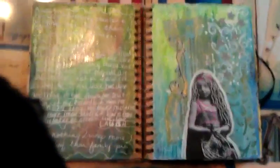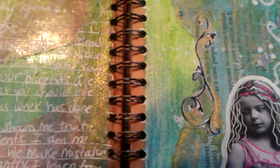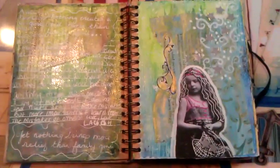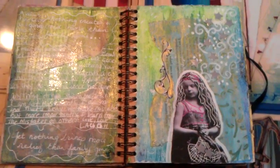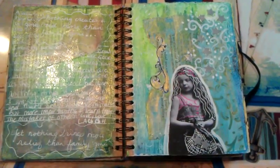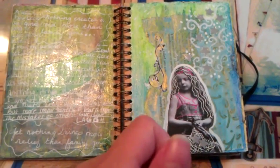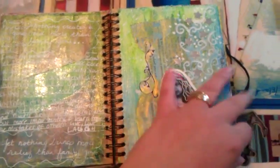And this is also around the time I discovered the joys of Crackle. I really did love the Crackle. I can't remember the name. Is it Folk Art? One Stroke. I can't remember who the brand is, but you can get it at Joann's. And all it is, it's just a clear base you put on, let it dry, and it crackles. And then you can either put a brown or a white to fill in the cracks, and it just gives this great weathered look.